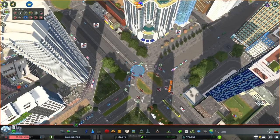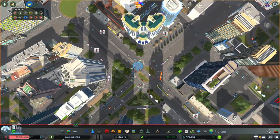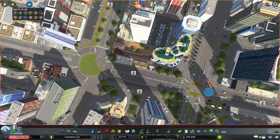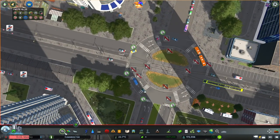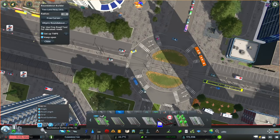Then this one right here, this road is the same as this one. I just have not added in everything. Now, also quickly, I'm finally using the roundabout builder. Thank you guys for always mentioning that I should get it. The weird thing is that I actually always had it, but I just never enabled it.